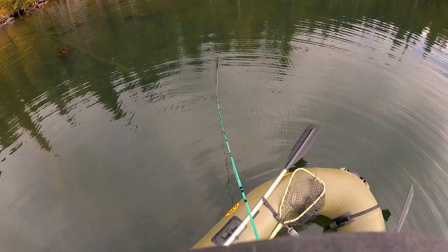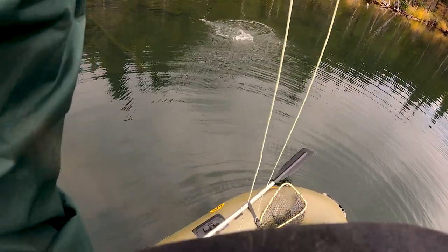Torin, there's a huge trout right here. Yeah. Here's the story of how I caught my first ever tiger trout.